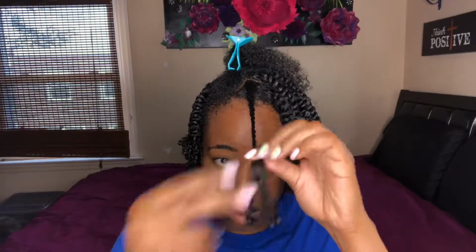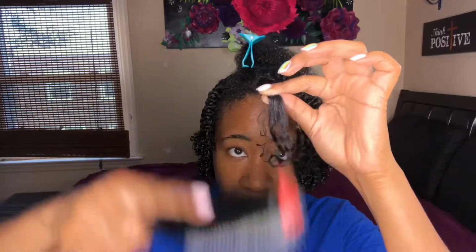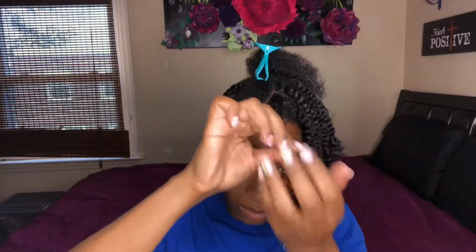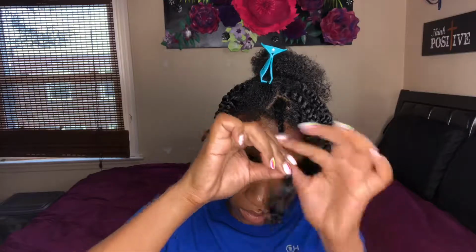So this is what I'm talking about. You see there's no curl in that middle section of the bottom part. You see that it's bushy, and the curl is just not there. Even when I try to scrunch it and bring it in, it's just no. It's like, no sis, we're not doing that.